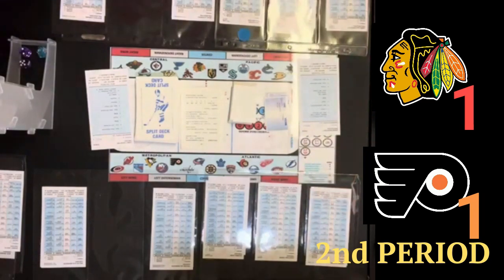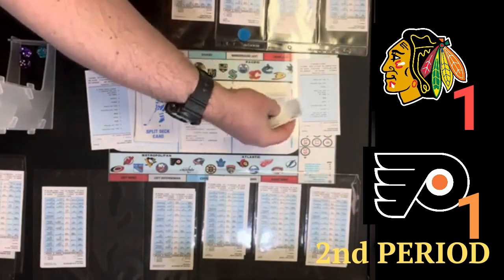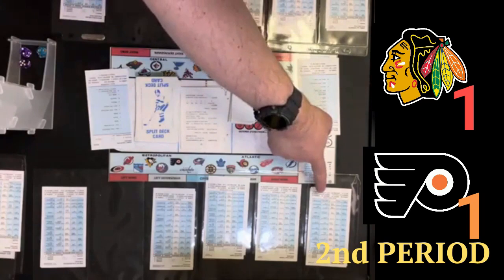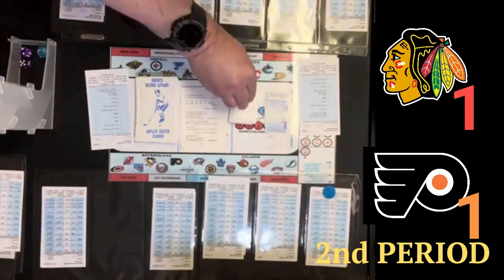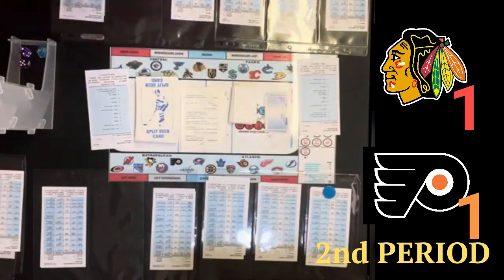So Jeff Carter of Philadelphia has the puck. We will pick the card. He's home. Opponent defense 12. That is going to be takes the puck away. So Panarin takes the puck away from Jeff Carter. Now he has it. He is the visitor. Opponent defense 14. We look at Jeff Carter's 14 defense.